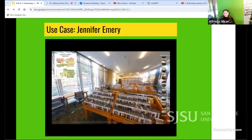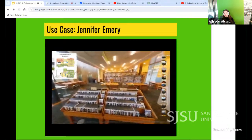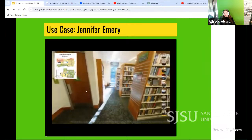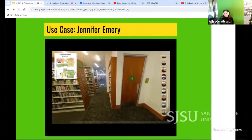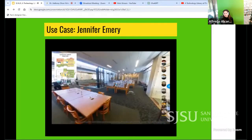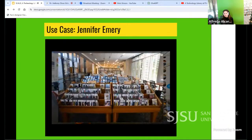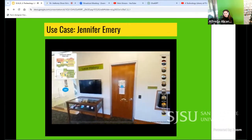The media section, and patrons can look around and see what kind of DVDs they can check out, all the different areas. And again, it doesn't have to go down every single book aisle. They're not going to be searching for specific items while they're here, but it's more to show the space and the area.